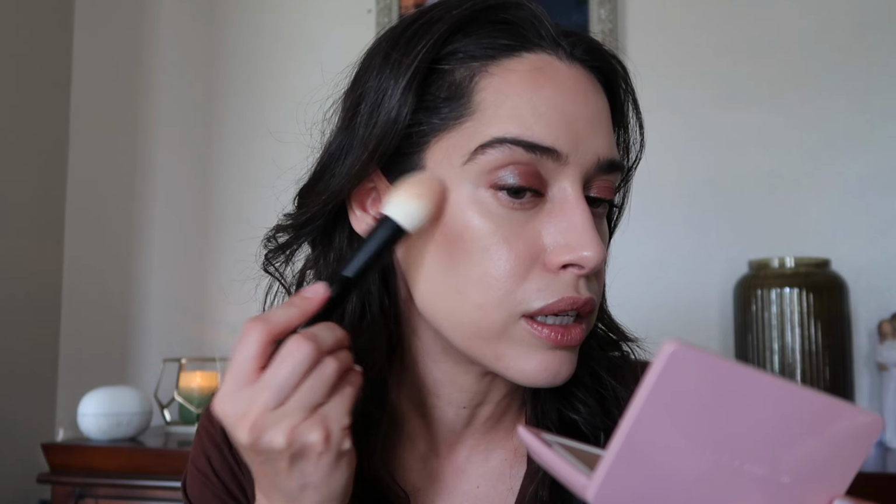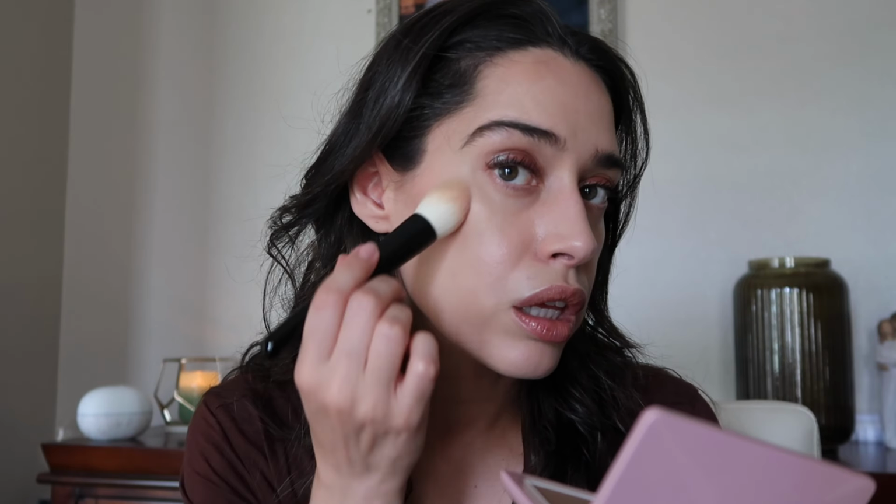Now let's go in with the blush shade, and I'm gonna show you what one wash of color looks like, okay? So I went in with one swipe, and you can tap it instead of doing a sweeping motion.